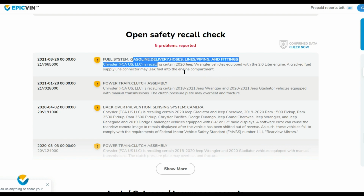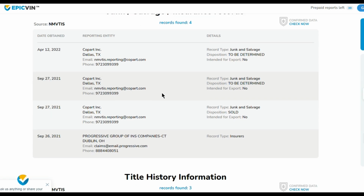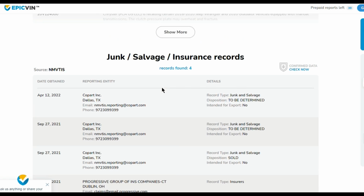That's kind of interesting that the fuel system, gasoline hose lines are... A cracked fuel line supply may leak into the engine compartment. That's crazy, guys. Maybe that's exactly what happened here. Very interesting. That's the open recall. And this one's burned like crazy. Anywho, let's keep going down.